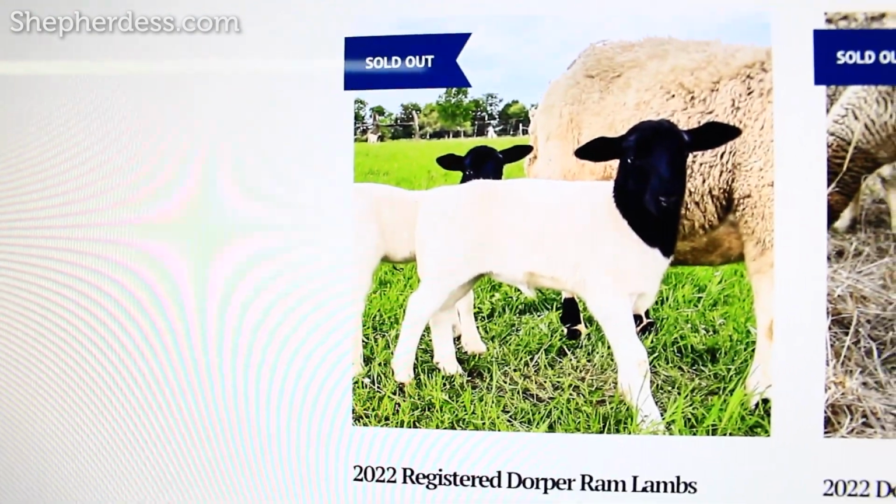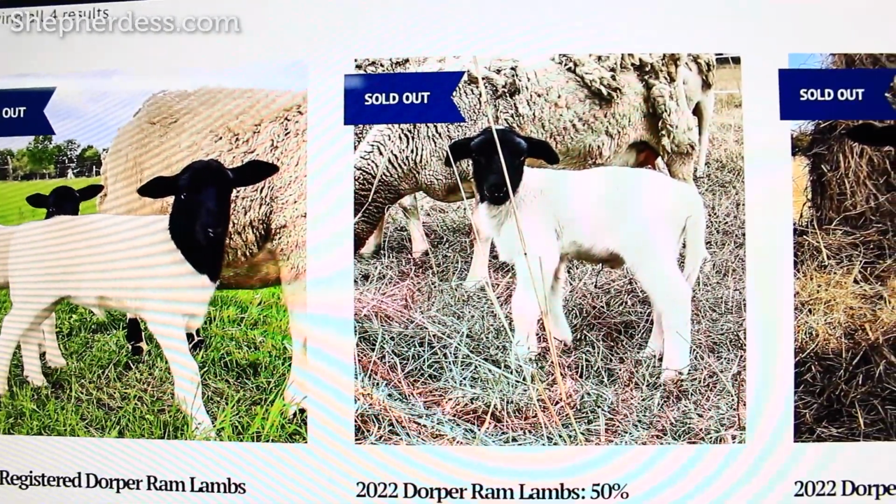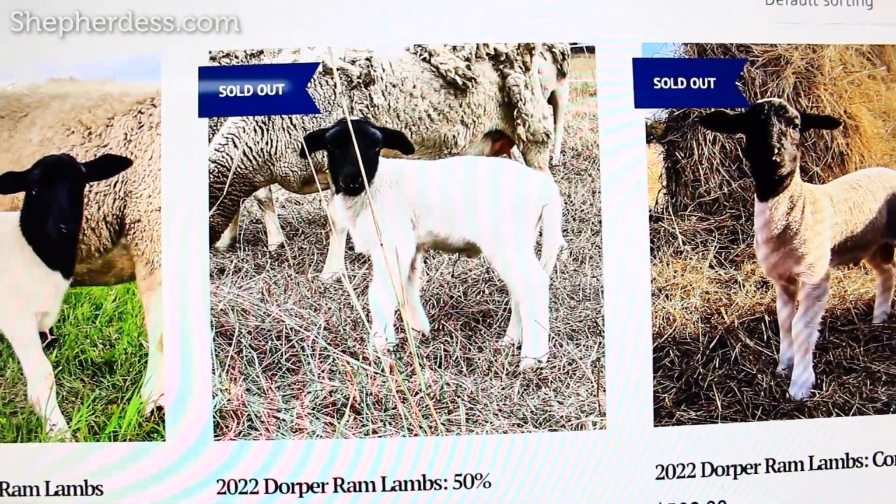I added registered stock in 2021 and sold registered stock in 2022. My commercial rams were going for around $350 a piece, and I was able to sell my registered rams for around $1,000 each. Now, all of that said, I am still running primarily commercial sheep. I'm in the meat sheep business and not necessarily the show sheep business, but that doesn't really stop me from using the advantages of the latter to boost gross revenues on my farm, and that's exactly what I'm doing.